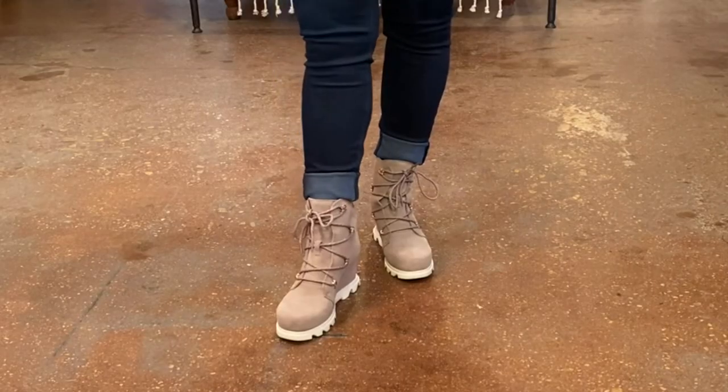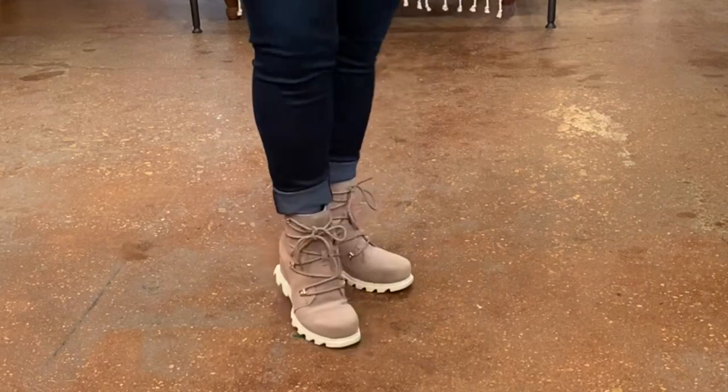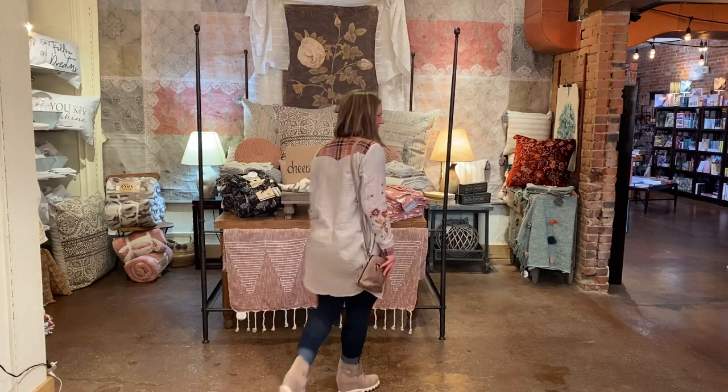Vicky has paired it nicely with a pair of Hue leggings, and she's also wearing Sorel's Joan of Arctic Wedge 3 lace boots, which are waterproof. And she's sporting the new Bedstu Ventura bag. Isn't it beautiful? Her necklace and earrings are by Chipita, one of our Colorado artists. You look great. Thanks, Vicky.